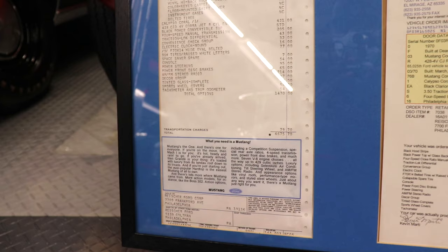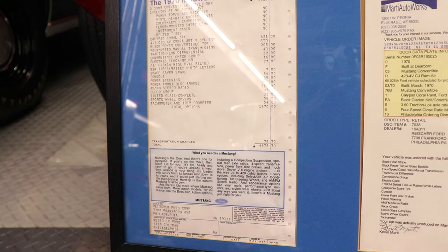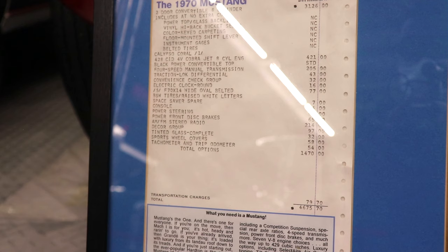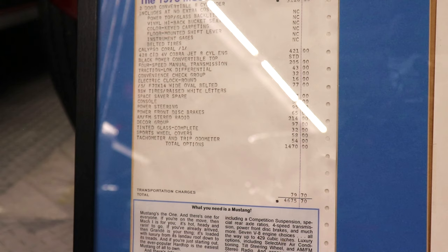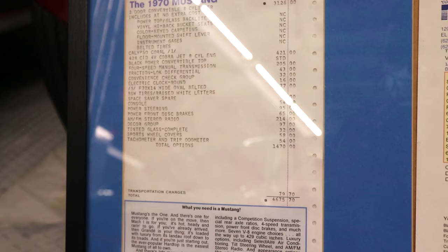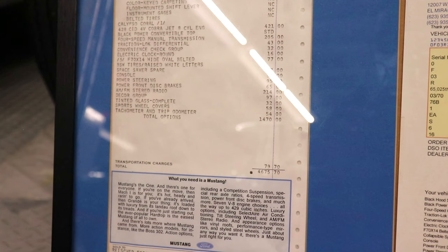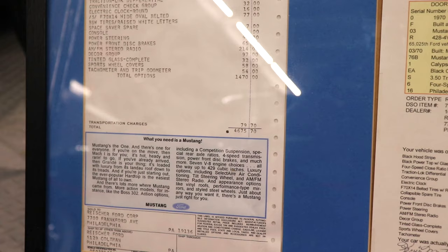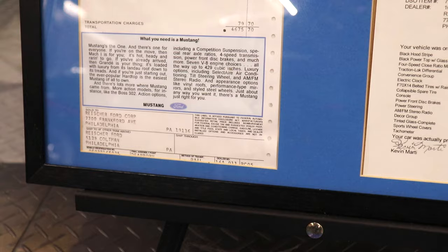Power steering was an option back then. Two-door convertible, 8-cylinder engine, at no extra cost. Bucket seats, no cost. Instrument gauges, belted tires, no cost. Convertible top, standard. 4-speed manual, $205. That cost money back then? I knew power steering cost money in the 60s and 70s, but not that. Front disc brakes, AM/FM stereo, power steering, radio, tinted glass, sport wheel covers, tachometer, trip odometer, all coming out to $4,675 and change.